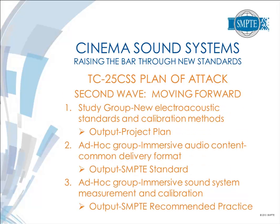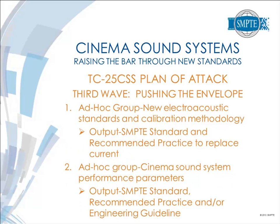Our second wave will be moving forward. Now that we've got these 4 groups and their output, we're ready to start the next phase. The first thing we're going to do is collect all the information from the first 3 groups and do a little study about how we can approach new electroacoustic standards and calibration methods. So that group will make a project plan. We'll make a group to deal with this common delivery format for immersive audio, and we'll do another group to deal with the B-chain sound system measurement and calibration for immersive.